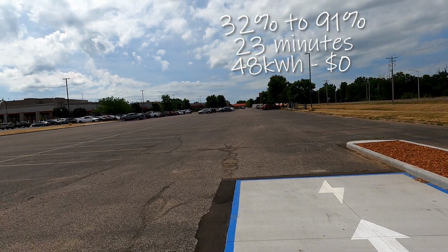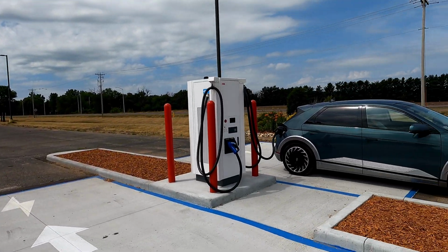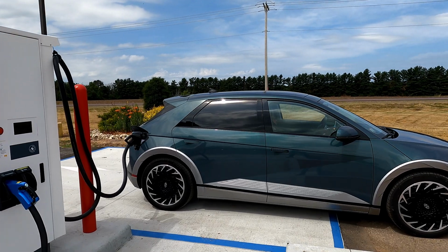So thank you Ho Chunk Casino and Hotel and Shell for keeping these free stations for the moment, not keeping them offline until you get a payment system in place.